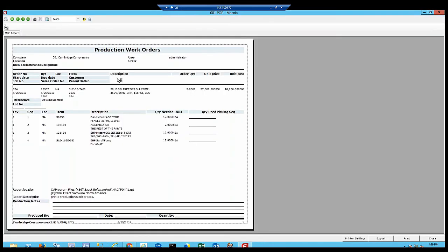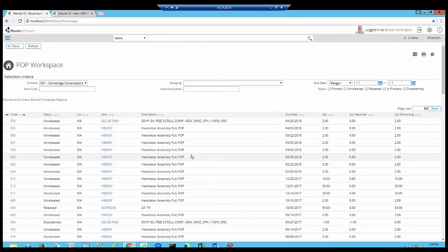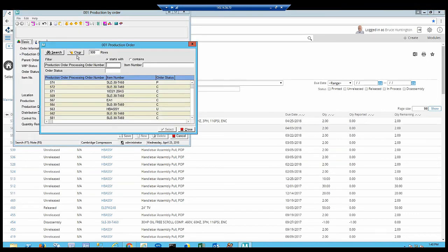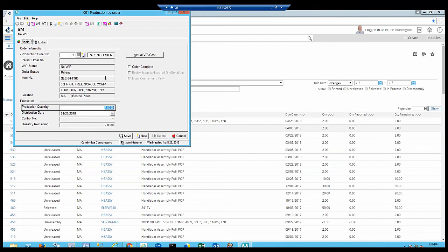And it'll produce a pick sheet for this that we could have detailed work instructions on, and it may tell them exactly what parts they need to pick and where they need to pick it from. But then it has completed the release of the production order to the floor, and at this point we may end up reporting production on this order. So I'll go in and report production on order 574, which should say it's released. I'm just going to refresh my screen there and see that it has been printed and released, so we're in good shape on that. Report production on that particular order, order number 574, and I'm going to say the order is complete.